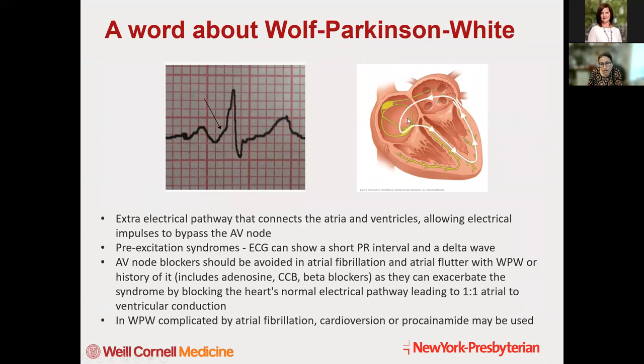So here is a cartoon of the anatomy. Normally, here is our SA node, our sinus node. Normally, our electrical activity goes down through the AV node and then through the right and left bundles. But here, there is a bypass track out here in the lateral wall of the left ventricle. The electrical activity can come retrograde up through that bypass track and then go back down, and so you can get what's called a re-entrant tachycardia. But the concern is that if a patient goes into atrial fibrillation and you block the AV node with adenosine, you push all of that conduction down through the bypass track, and that's when you can get one-to-one conduction. So the answer, on a board for instance, would be that those patients need cardioversion or procainamide, and we shouldn't use any of the other agents that I mentioned.